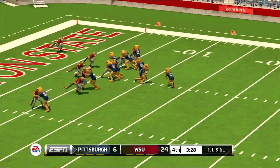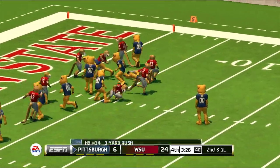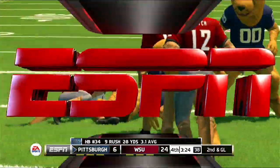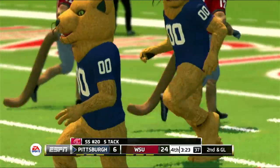They're in the red zone, so this quarterback better be smart. Last time, he threw a pick down here. The back gets three on the carry. That brings him second and goal.